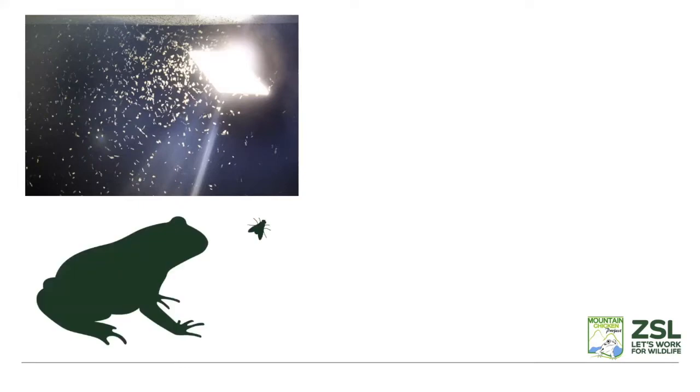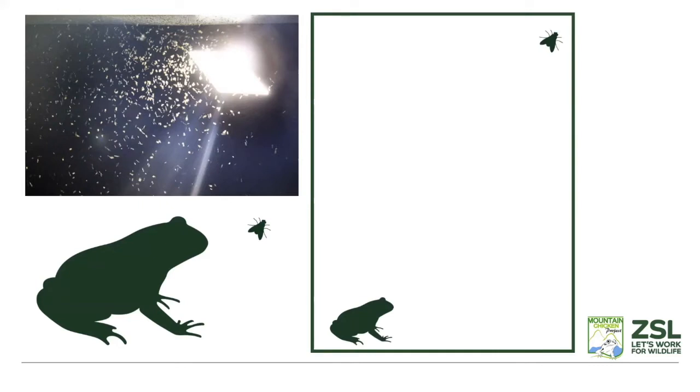So we did attempt to use lighting to attract insects just purely for collection, and that might be fine in the field, but actually in the enclosures themselves, they were really, really tall. So most flying insects would occupy the space well above the frogs, and would probably not be accessible for the frogs to feed on.